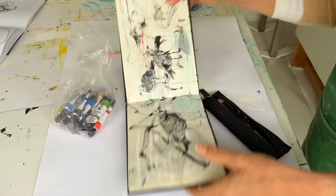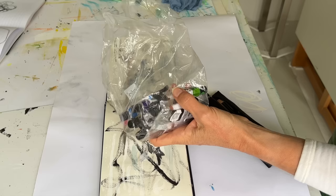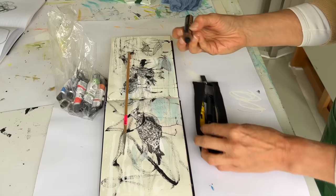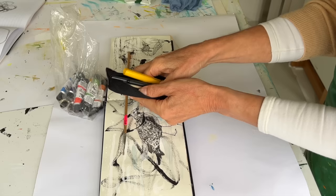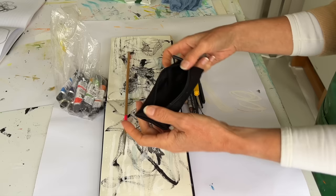So, sketchbook, the inexpensive brush I bought, the gouache, Matou, M-A-T-O-U is the brand, little 12mm tubes. I take in my little zippy pouch. I couldn't be without this little thing, it's fantastic. I love it. You can't overfill it, which is quite a good thing, because I find in my bigger pencil cases, there's just almost too much.